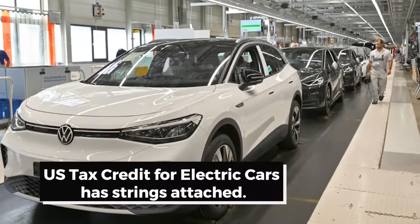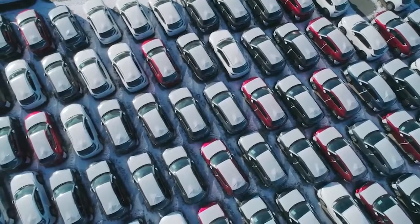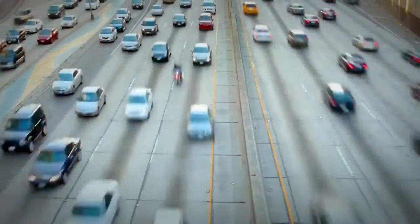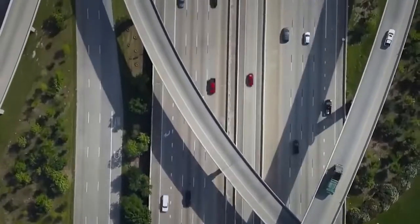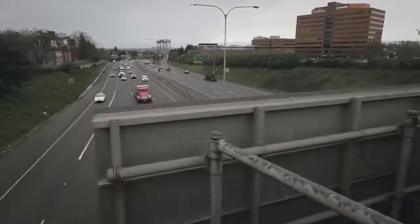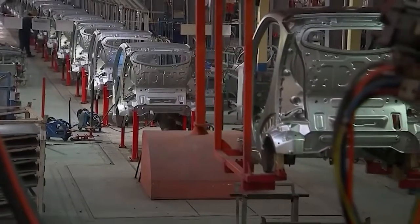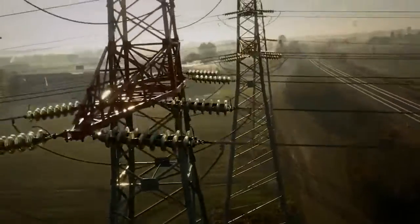Next, US tax credit for electric cars has strings attached. Buying an electric car in the United States of America just became more complicated. On Tuesday, President Biden signed an energy, tax, and healthcare law that EV enthusiasts should look at a little more closely. More than $370 billion in spending and tax breaks are included in this plan to combat climate change, primarily by enticing residents, companies, and electric utilities to use less fossil fuel.